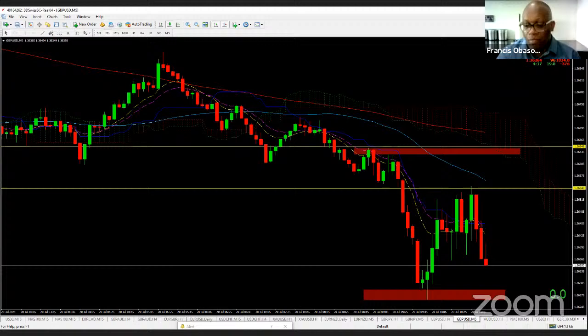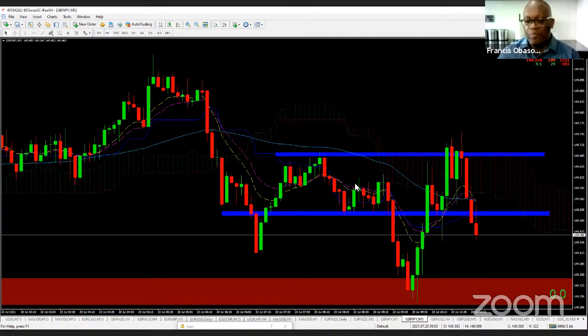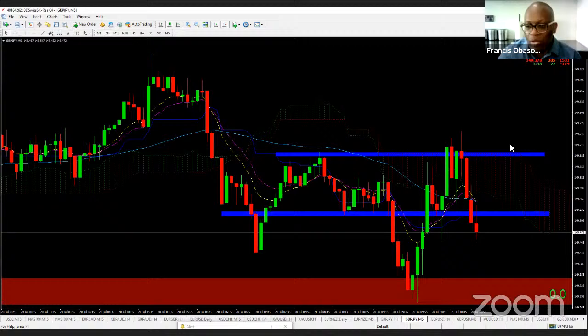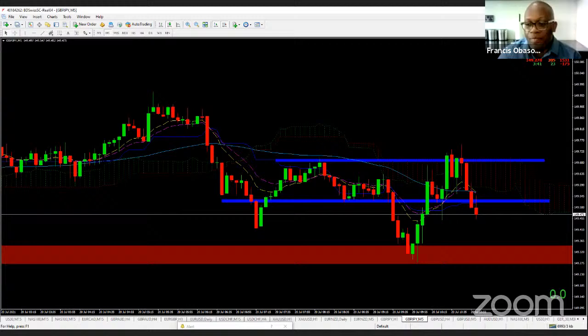So I've marked up the charts with some ranges. Okay, so we see that GJ is breaking out of that range now. I marked this range here, the blue rectangles or the blue lines, thick lines, if you call them that. I want the price to break out of this area decisively. Or better still, if it breaks below here, I would definitely be jumping in. So let's see what happens with GJ.